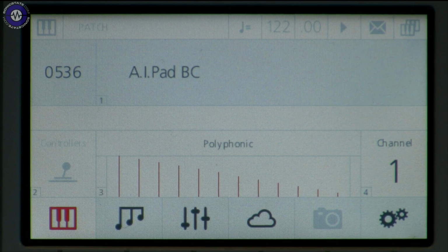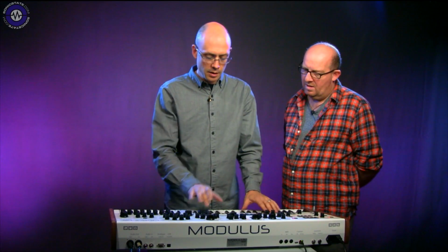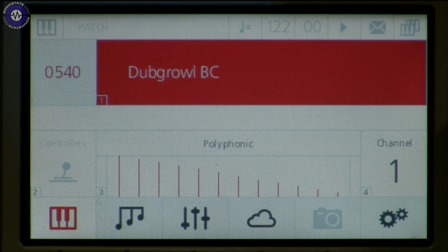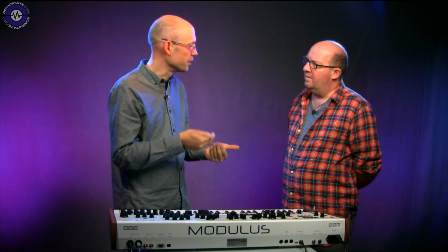Let's try one of these pads. Yes, you can hear some of those really high harmonics. One or two more like that actually. Let's see if I can find those for you. You can hear there's a digital character to that underlying, but the drive parameter is just giving it something a bit more alive than that.